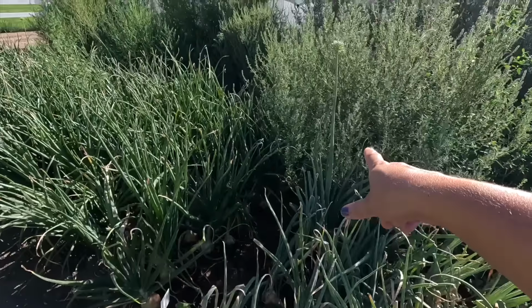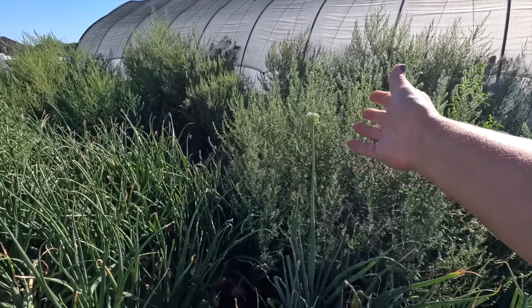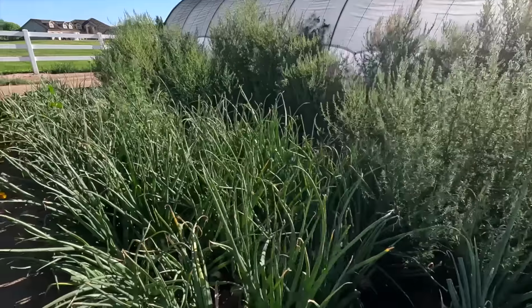I will also pick anything that has bolted, which I only see two right there. You don't want that to happen. The storage life goes down in your onion, that sort of thing. So we'll pop those out.